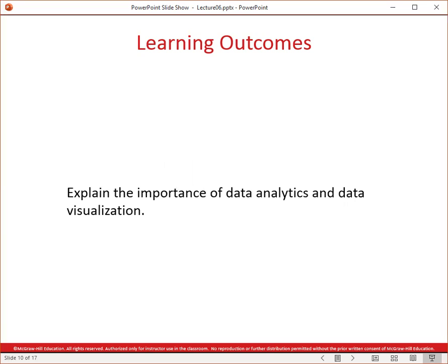And the importance of data analytics and data visualization. Algorithms are mathematical formulas that are placed in software, and they perform analysis on a data set. Analytics is the science of fact-based decision-making. Analytics uses software-based algorithms and statistics to derive meaning from the data. Advanced analytics uses data patterns to make forward-looking predictions to explain to the organization where it is headed.